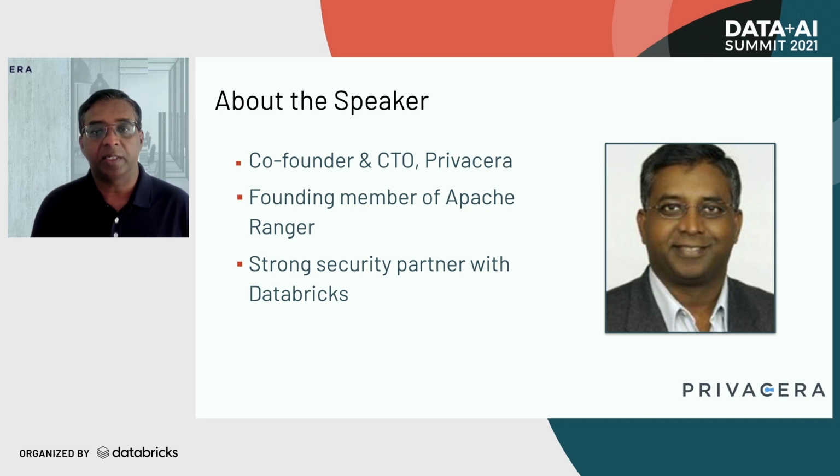So recently, when Databricks was working on SQL Analytics, we worked very closely with their team to design the necessary hooks to integrate Privacera seamlessly with SQL Analytics. Some of the things I'll be talking about today are the outcome of our joint efforts.